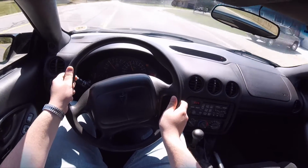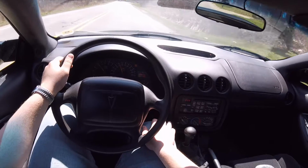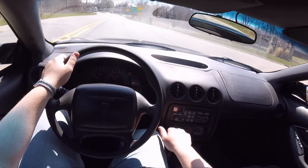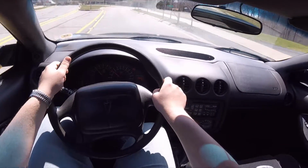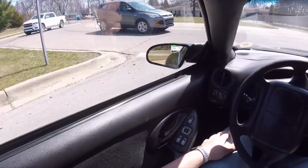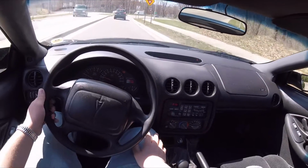Big backfire there. Big backfire. See if we can get another one. Haha, there we go. Backfire City, baby. Do a quick downshift in a second. Let's see if I can rev match it. That was pretty close. Another big backfire there. These 3800s, man, they got some character to them. They're fun little motors.